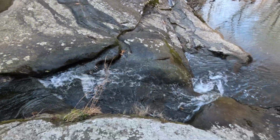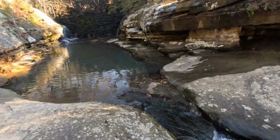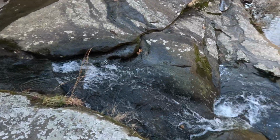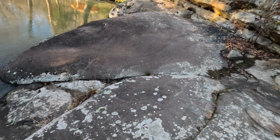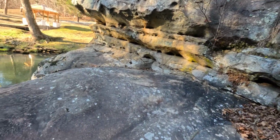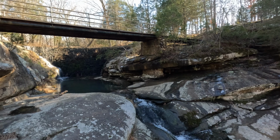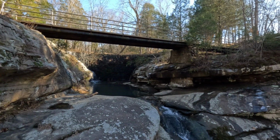Pretty. I think this part today at least is prettier than the actual fall, just because, beautiful. Nice and clear through there. All the bluffage, plenty of bluffage. We're the only ones here too. And you can see the bridge up there. Just what a shot. What the perfect shot.